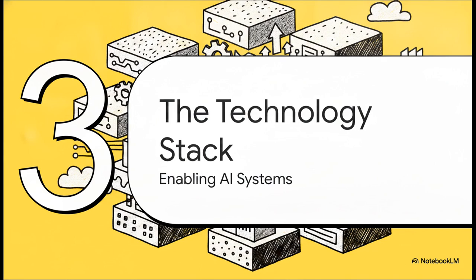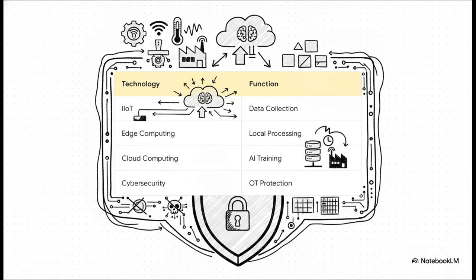Section 3. The technology stack. The tools making industrial AI possible. Let's move on and see how this builds, because to make those incredible applications a reality, you need a rock-solid foundation. It all starts with the IoT, the Industrial Internet of Things. Basically, these are the smart sensors slapped onto physical machines to constantly collect data.